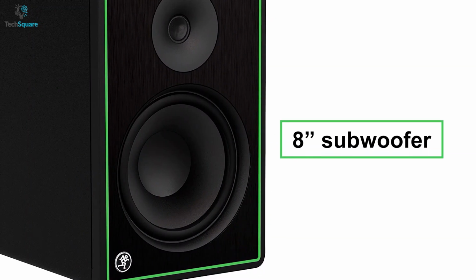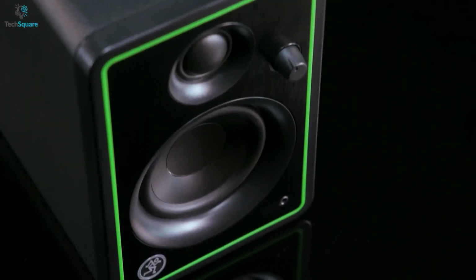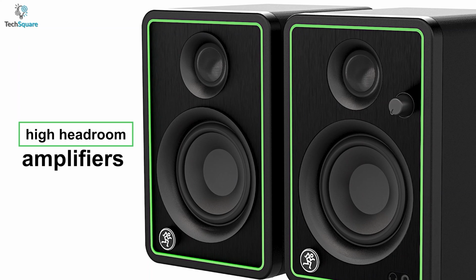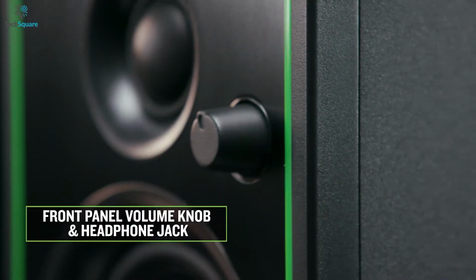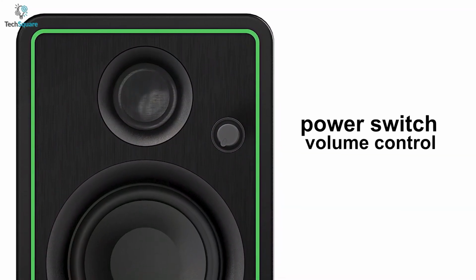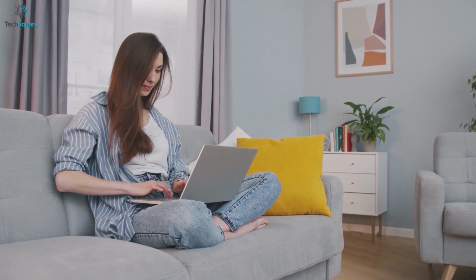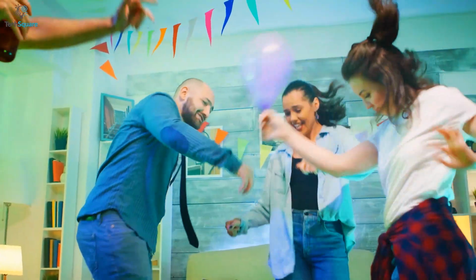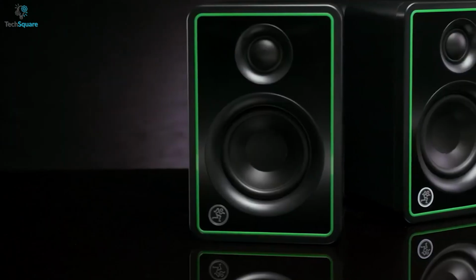CRX comes with an 8-inch subwoofer with Bluetooth that delivers 160 watts of clean, articulate stereo sound. Its woofers and tweeters are powered by high headroom amplifiers for a clearer and punchy sound. Moreover, the convenient knob on the front panel allows you to control functions such as power switch, volume control, and more. So if you are looking for a professional level monitoring speaker that can also fulfill casual needs such as playing games on desktops or having relaxing music sessions, then you can go for this CRX Multimedia Studio Monitor.